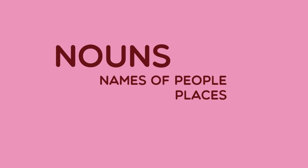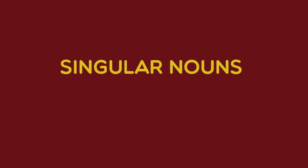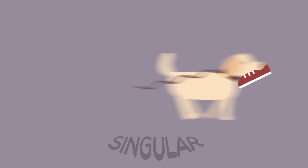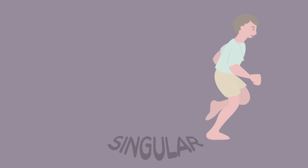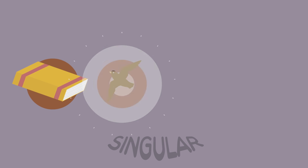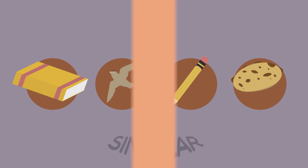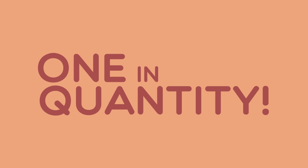We already know that nouns are the names of people, places, things, and events. Now, let's learn how to identify singular and plural nouns. Singular nouns are nouns that are just one in quantity. One donut is singular. One dog is singular. One person is singular. One book, one bird, one pencil, one cookie. Anything that is just one in quantity is singular.